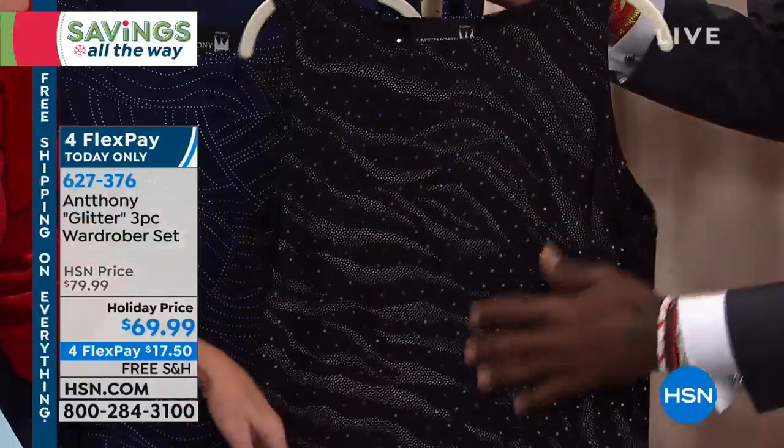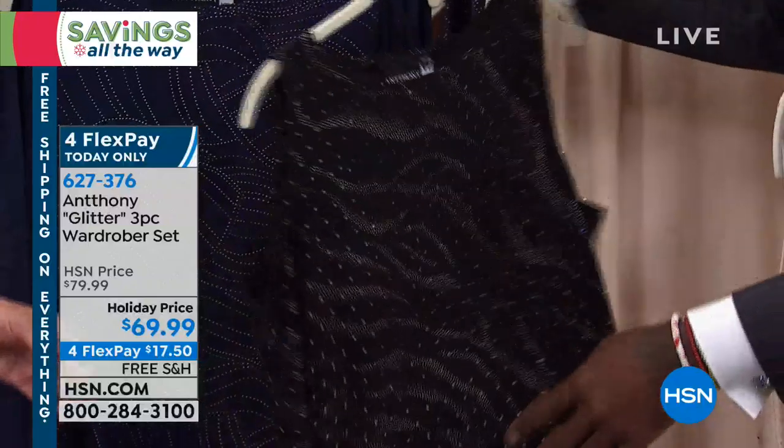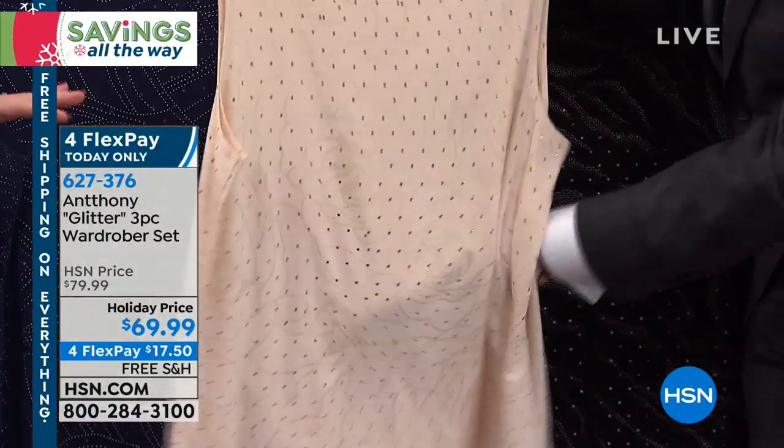So it's a zebra. And then the zebra. We named it Miss Zebra. I love it. Isn't it pretty? It's beautiful. And then I love this new almond, I'm just crazy about.